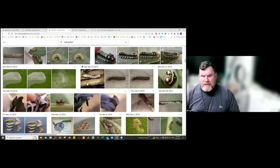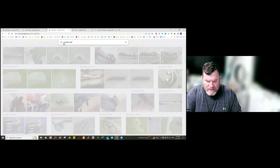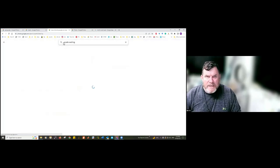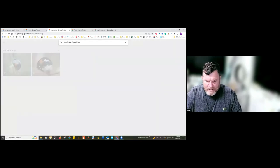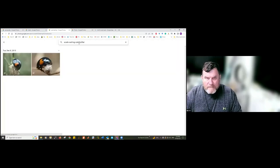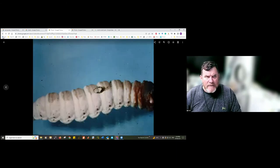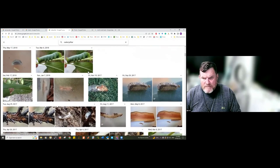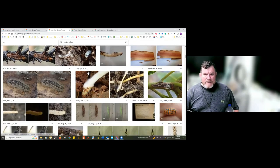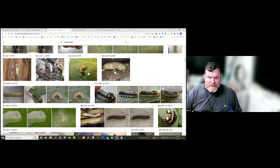The other lot that are interesting is, and I'll see if I can find it, scale-eating caterpillars. No, I can't find it at the top. But there are scale-eating caterpillars native to mainland Australia, and they're important in controlling scale populations. So again, we've got to be careful when we say, I want to go out and eradicate things. Sometimes we end up with things that we don't expect.